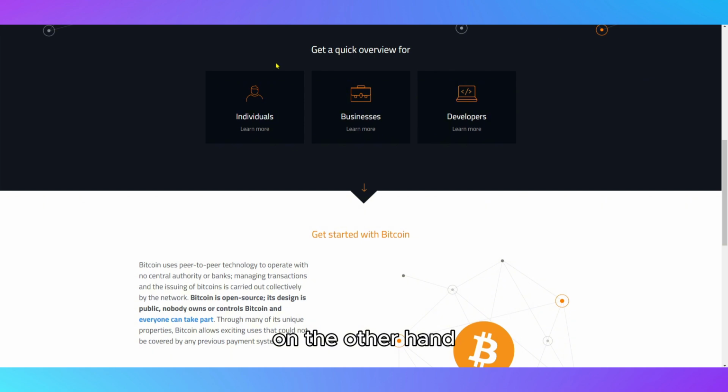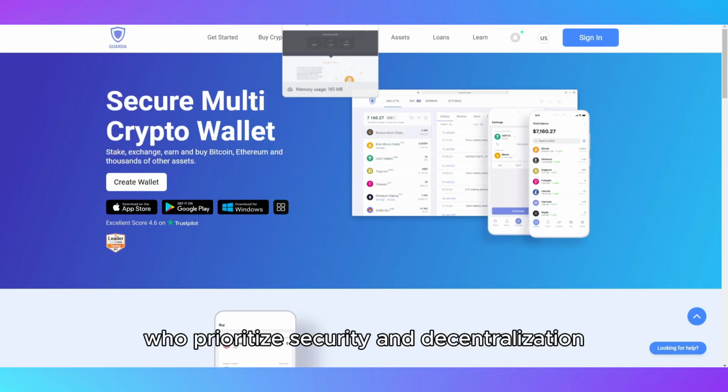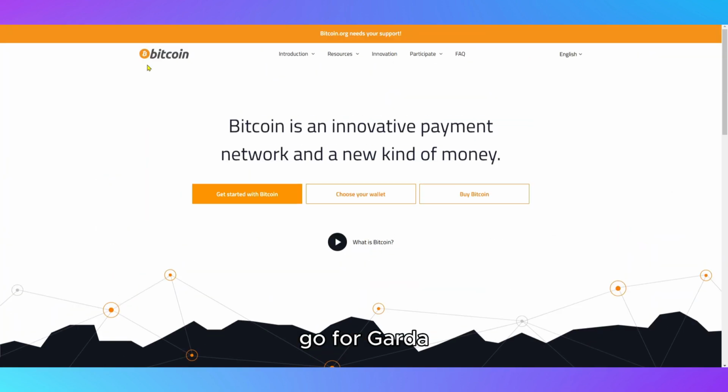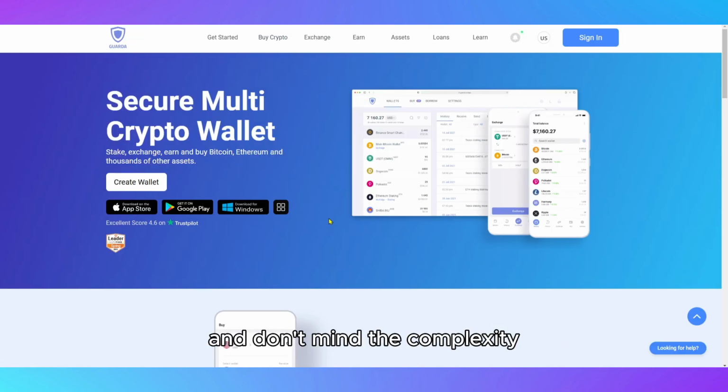On the other hand, Bitcoin Core is a powerful tool for advanced Bitcoin users who prioritize security and decentralization over convenience and multi-currency support. If you're a beginner or need a multi-currency wallet, go for Guarda. If you want to be fully immersed in Bitcoin's network and don't mind the complexity, Bitcoin Core is your best bet.